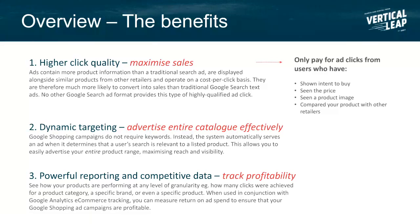So couple that with the dynamic targeting. Now you can imagine that if you have, say, 500,000 products on your website, advertising those using keywords would be a nightmare. You'd need a team of people to go through millions of keywords and manage those manually. Now, Google Shopping works a little differently to traditional PPC advertising in that it actually dynamically targets your products to users. You don't assign keywords that you bid on. Google actually identifies when a search is relevant to one of your products and shows an ad for them. So that means you can actually advertise your entire product range at scale without a huge amount of management required.